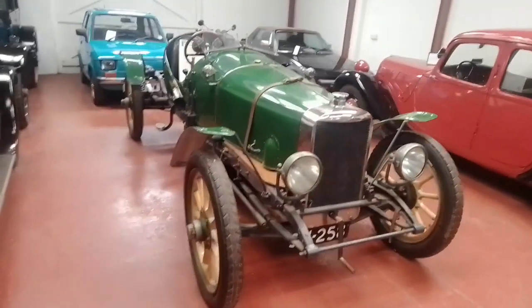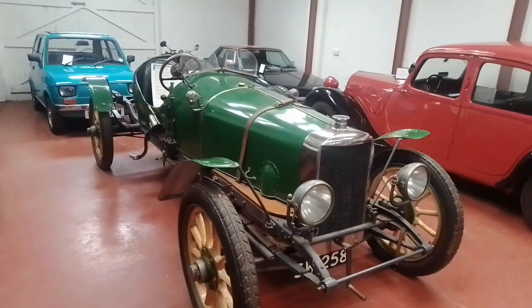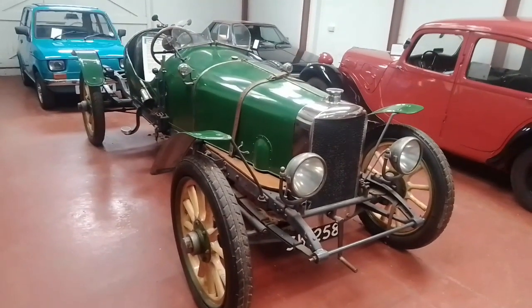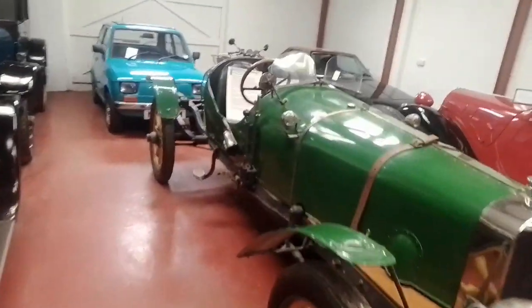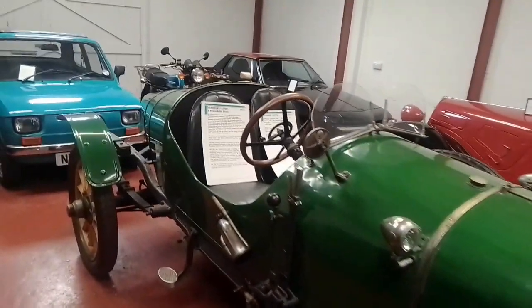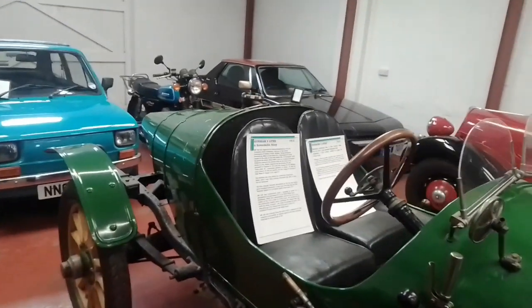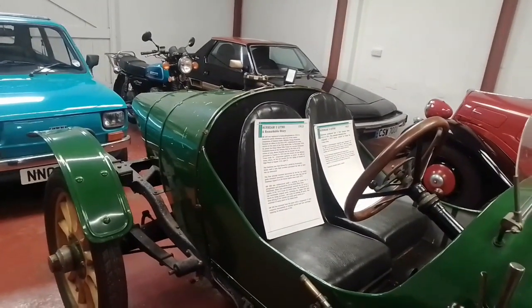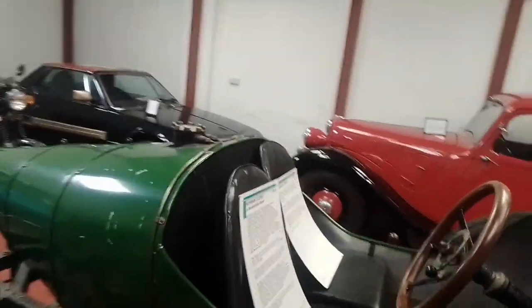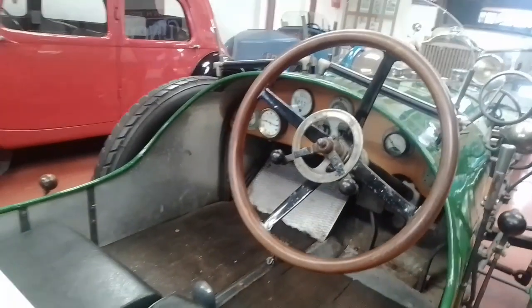Next up we have this magnificent looking Sunbeam 3-litre. Absolutely stunning in this green. You've got the starting handle at the front there. Again, this was registered in Kirkcudbright. And a rather magnificent looking car as well.